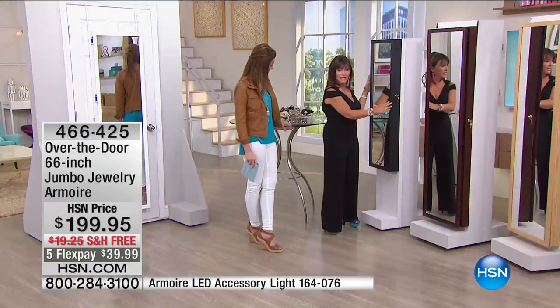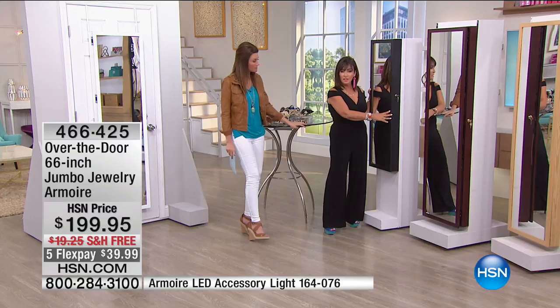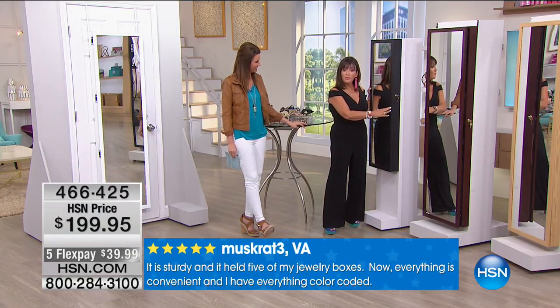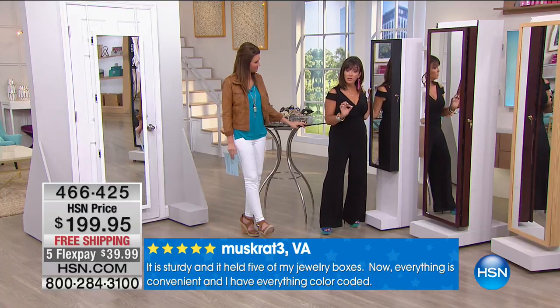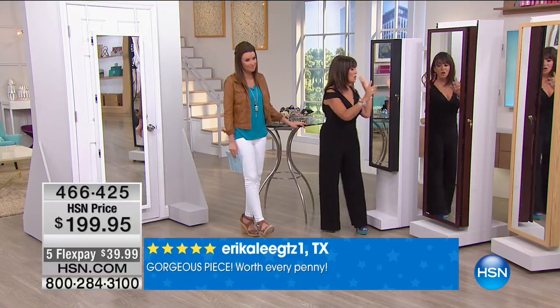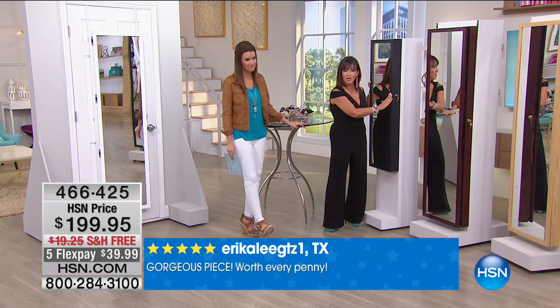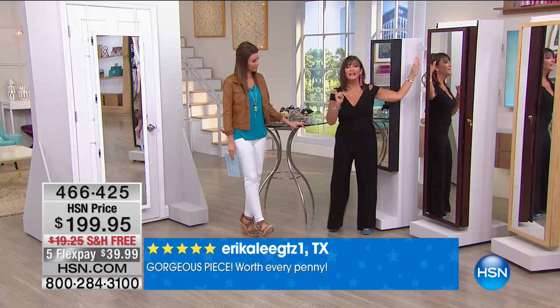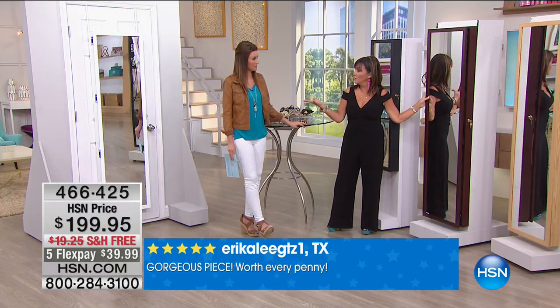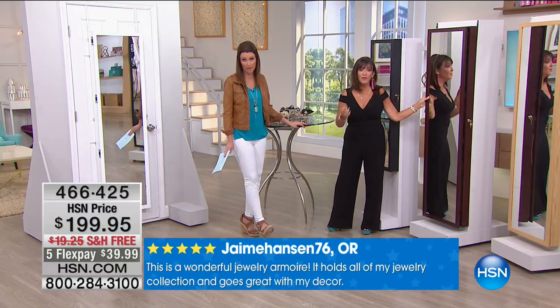Now, this is our standard armoire that we still sell. It's a fabulous armoire. We've sold thousands and thousands and thousands of them. But we found that so many people were buying multiples. So this armoire holds what two of these holds. So this has double the capacity. How much more? $40 more. Right. Double the capacity.